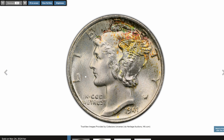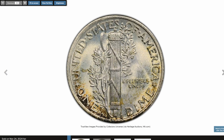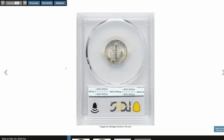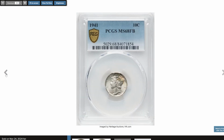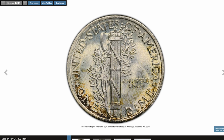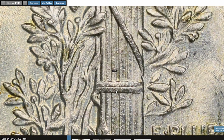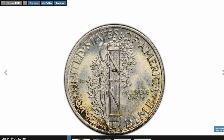The 1941 Mercury Dime in MS68 full bands, graded by PCGS, is an exceptional and highly coveted coin showcasing the pinnacle of quality for this iconic design. The Mercury Dime, designed by Adolph Weinman, is considered one of the most beautiful US coin designs, and coins with full bands designation are especially sought after by collectors. The full bands designation refers to the sharply defined horizontal bands on the fasces on the reverse of the coin. To qualify for this designation, the central bands must be fully split and distinct, with no merging or interruptions.